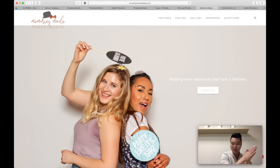Do you want them to go straight to the backdrop selection? Do you want them to look at your photo booth features first? Do you want them to look at your galleries? Just really figure out the method for the highest conversion rate for you. And then that's the call to action that you want to kind of plaster all over your website.